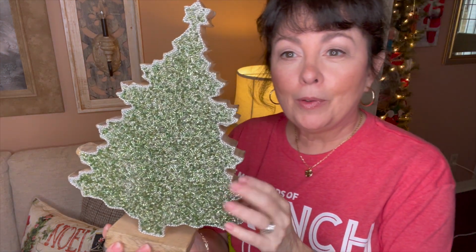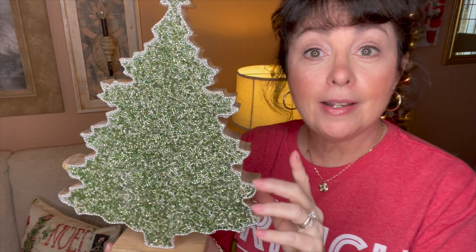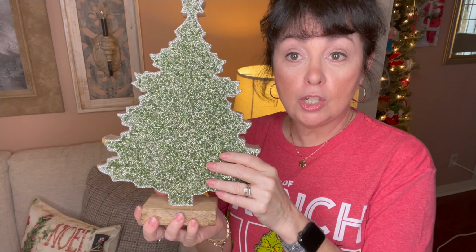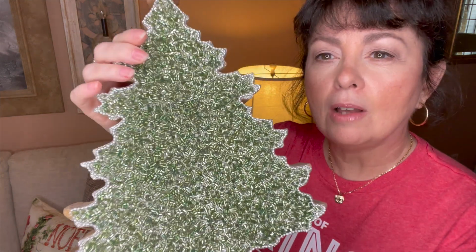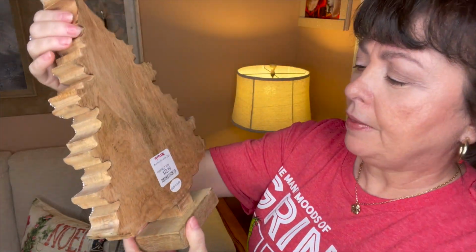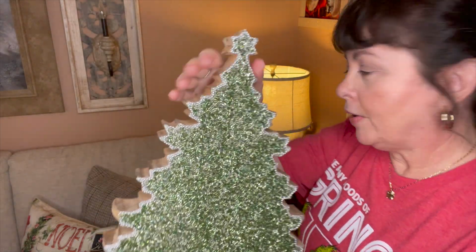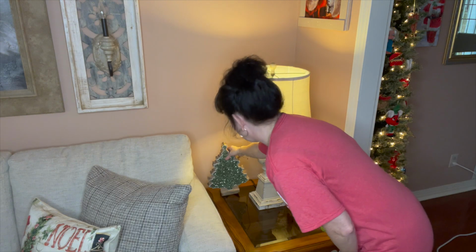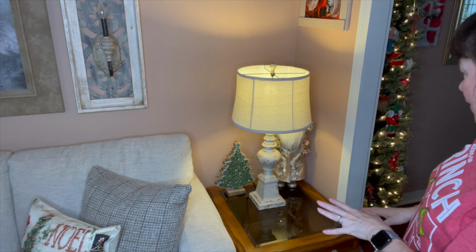Next I'm going in with this deliciously gorgeous tree. I got a set of 2 at TJ Maxx Home Goods. Was it last year? I think it was, and it has all that beautiful beading on it. This side is plain. They were $12.99. I left the price tag on, but I've had them a while, okay? And I'm just going to set that right here. And I love how the light just plays off of those little beads.